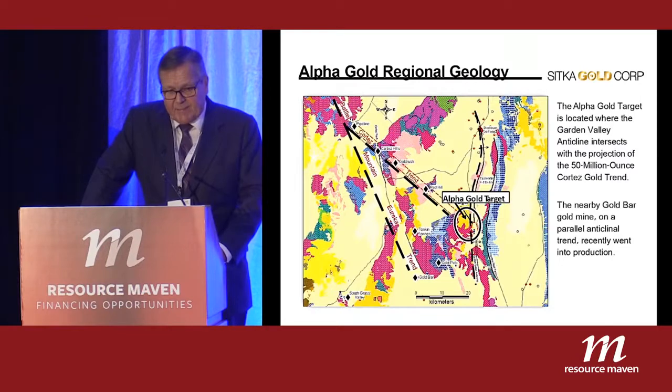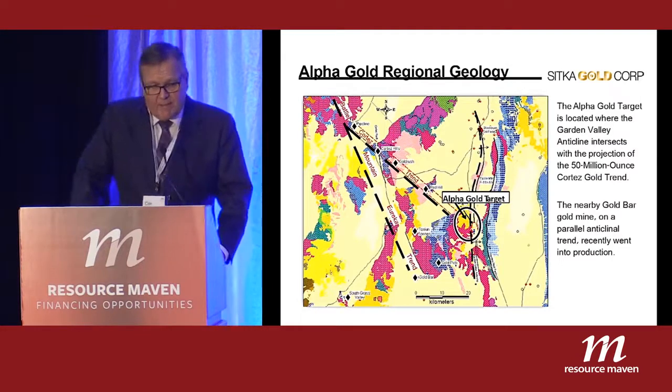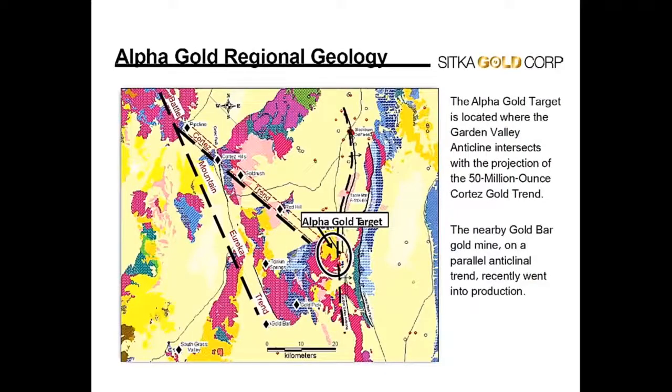This just details a bit more, and shows the Garden Valley anticline and the location of the drill holes to the north of us that showed this anomalous gold. And on a note, the Gold Bar mine that just went into production recently is just to the southwest of us.